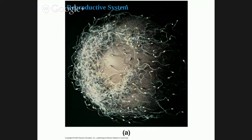This picture is actually a little bit artificial, probably because it's prepared through an artificial insemination technique. But what's misleading about this picture is that there wouldn't really be that many sperm cells on the egg cell at the point of fertilization in the actual reproductive system. And if I get a chance to, I'll talk a little bit about why that is, but I don't always get around to that.